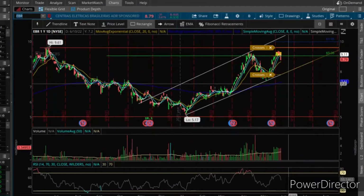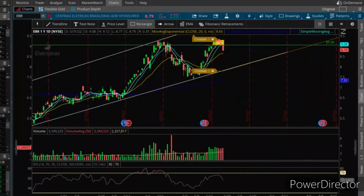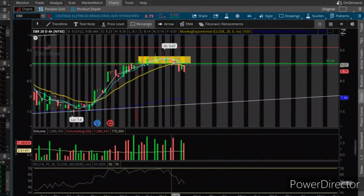And we got stopped out of EBR today at 897. So we was in at 906 and out at 897. I put a stop sell in, which was around here. So price is at 879, so that's pretty good that I got out.